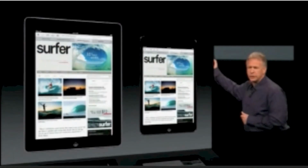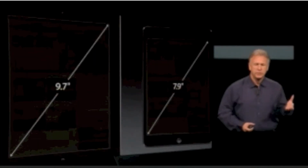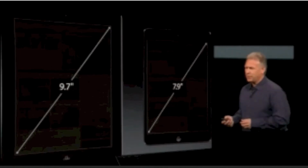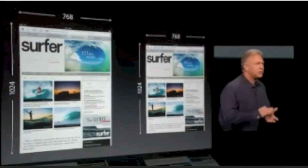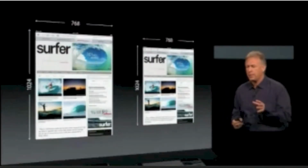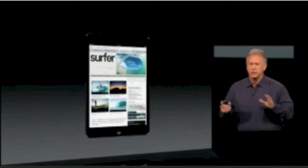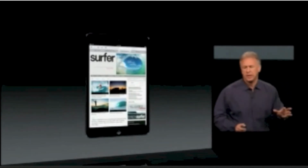Here's current iPad 2 next to the iPad mini. The iPad 2 is 9.7 inches on the diagonal. iPad mini, 7.9. So that's easy to remember, right? 9.7, 7.9. And the pixels are even easier to remember because they're exactly the same. The original iPad, the iPad 2 are 1024 by 768. And the new iPad mini is 1024 by 768. That means all of the software created for iPad all works on the iPad mini, unchanged.